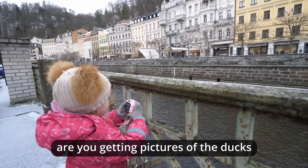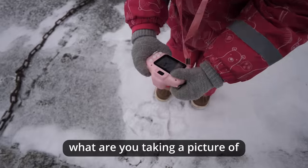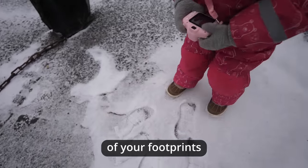What are you doing? Are you getting pictures of the ducks? What are you taking a picture of? I'm taking a picture of stack foot. Of your footprints? Yeah.